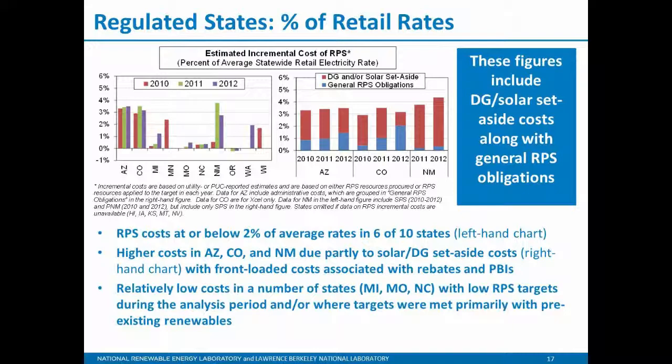However, for 3 of the states in the figure on the left, Arizona, Colorado, and New Mexico, the costs were somewhat higher, up around 3%, and that was at least partially attributable to the solar or distributed generation set-asides in those states. And you can see, looking at the figure on the right-hand side, that the costs associated with those solar or DG set-asides represented a pretty sizable share of the total RPS compliance costs in each of these years.